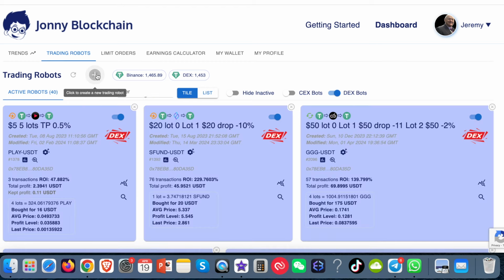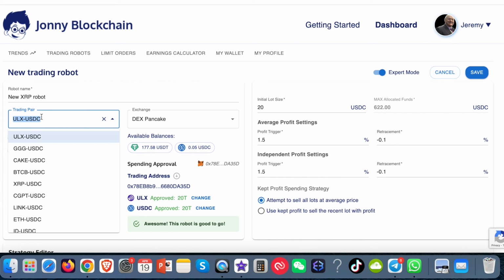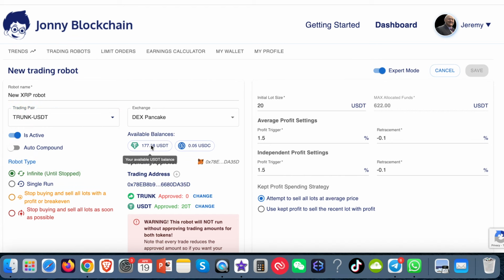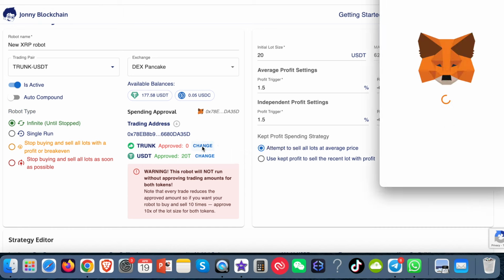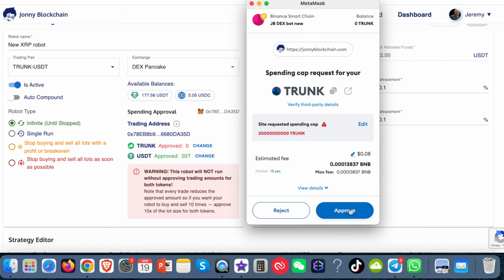And what I'm going to do is click on the plus sign, change this to PancakeSwap, put it on expert mode, and then from this drop down, I'm going to paste in the token, and I'm going to do it with the Tether. I've got $177 available in my MetaMask wallet. Now, because I haven't traded this before, I need to approve it. So I click on this link here that says change. That opens up my MetaMask wallet. You get this red triangle, but you want to leave this default setting here. I'm not going to change that. I'm just going to click next, and click approve.